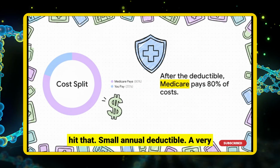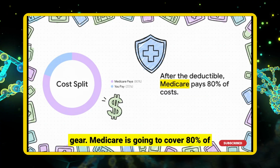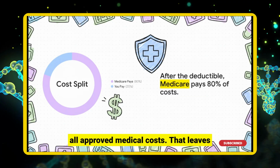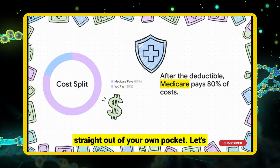Once you hit that small annual deductible, a very specific cost-sharing split kicks into gear. Medicare is going to cover 80% of all approved medical costs. That leaves you responsible for the remaining 20% straight out of your own pocket.